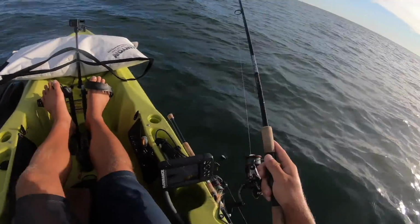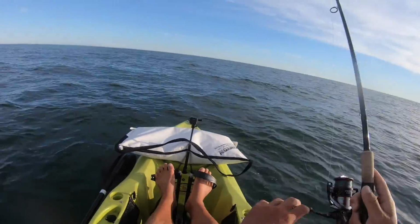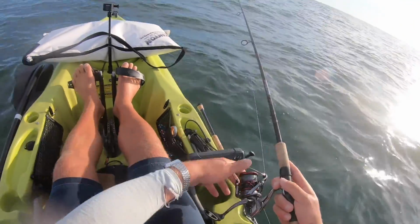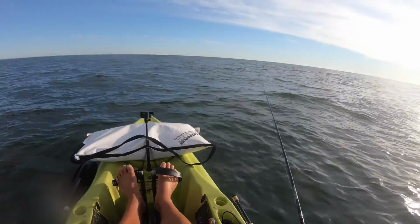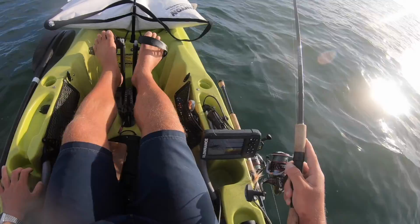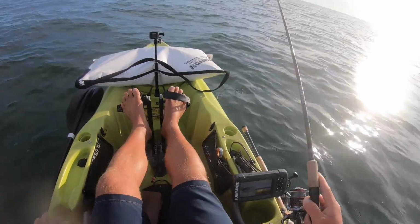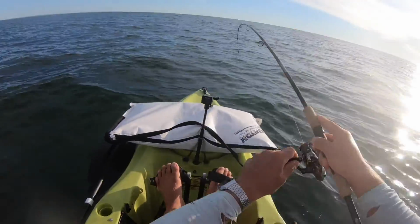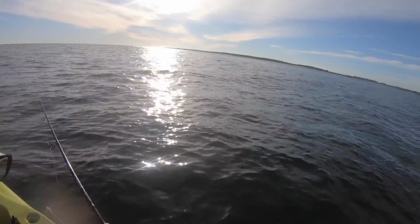Oh, come on. Little fish. Probably porgies. Picking up a lot of life on the sonar. That's a good sign. Probably a lot of porgies or baby sea bass. Got him. Little fish. Felt like a porgy.